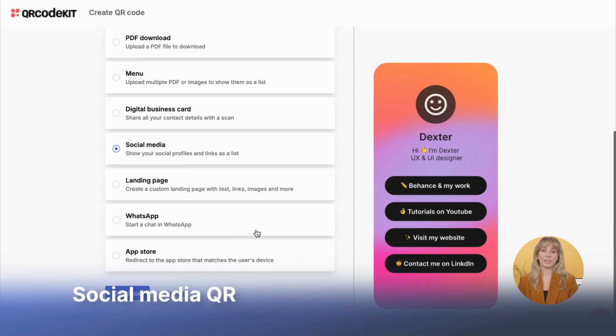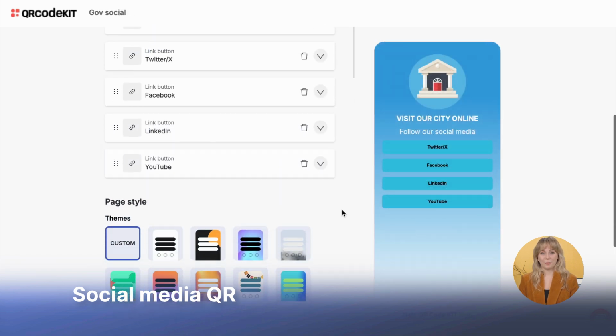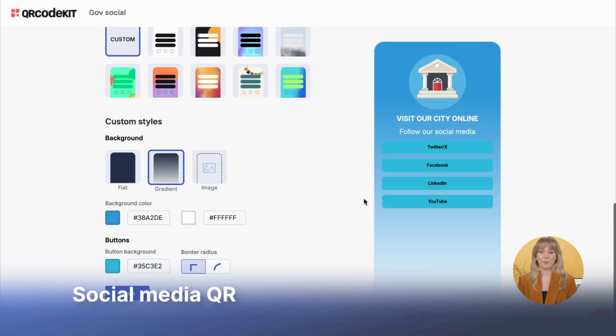Want to increase civic engagement? Use the social media QR to link all your official channels in one organized mobile page. Great for public announcements and increasing transparency.